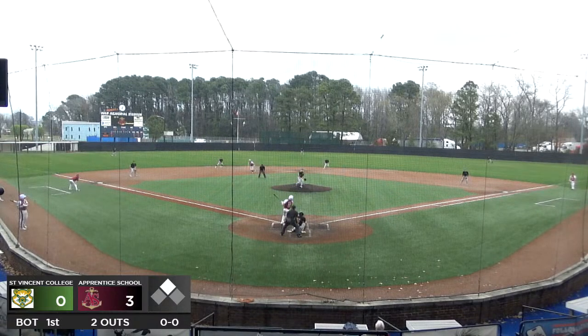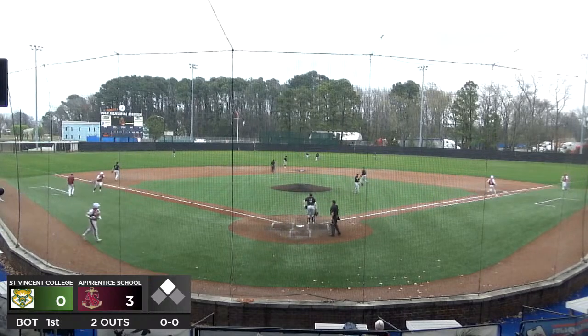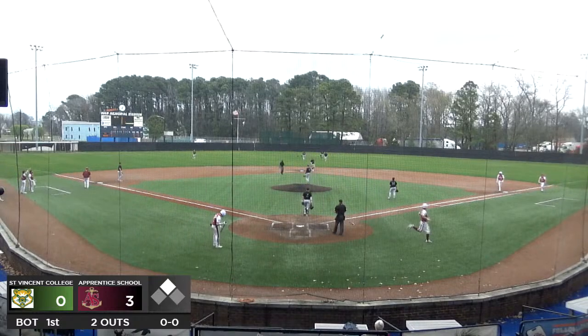He hits that ball into center field. Coming in, it's going to drop. So he's going to get himself an RBI single as Caleb comes around to score.